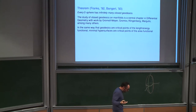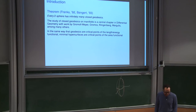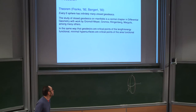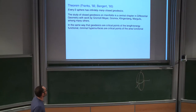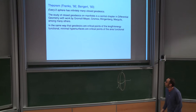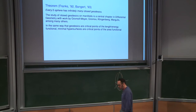I did this extremely short survey of the story of closed geodesics, but this is a central chapter in differential geometry, which had really brilliant work from many, many people. I just cited some of them, which are, of course, Gromoll-Meyer, Gromov, Klingenberg, and Margulis, who studied them under negative curvature and showed that they are equidistributed. This is an extremely rich topic in mathematics.